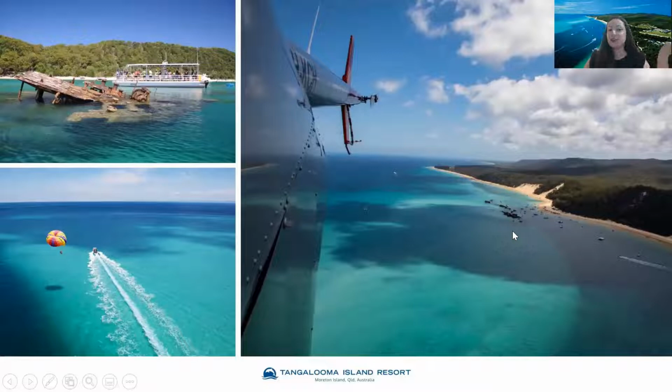And of course, snorkeling is not the only way to see the shipwrecks and also to explore the island. We also offer scenic flights over the island. There's also a kayaking tour, and a marine discovery tour, which gives you the chance to not only swim around the shipwrecks, but you also get to see dugongs, dolphins, sea turtles, and also various seabirds as well. So that's just one of the many ways of what you can do on the island and explore.